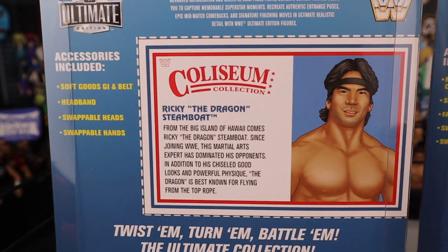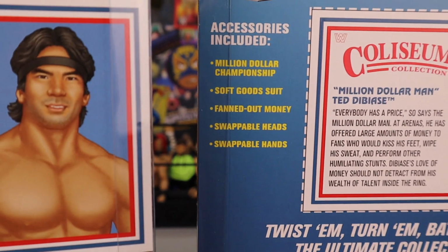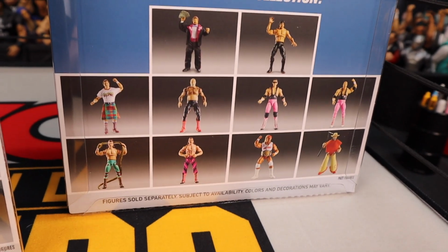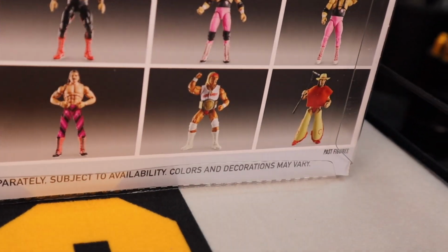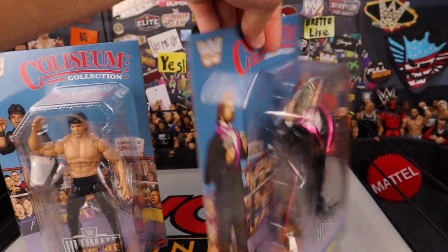Here's the back of both packages. You see read-ups on each superstar. If you guys are interested, feel free to pause the video to read. It lets us know all the different accessories we get. Here are the rest of the Coliseum collections. There's been 5 different packs. The first one started with Terry Funk and Hogan, and then so on and so forth, leading all the way up to the $1 Million Man, Ricky the Dragon Steamboat.